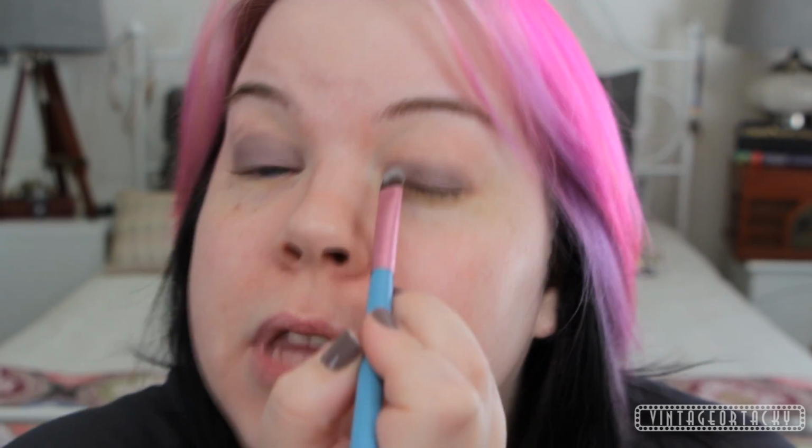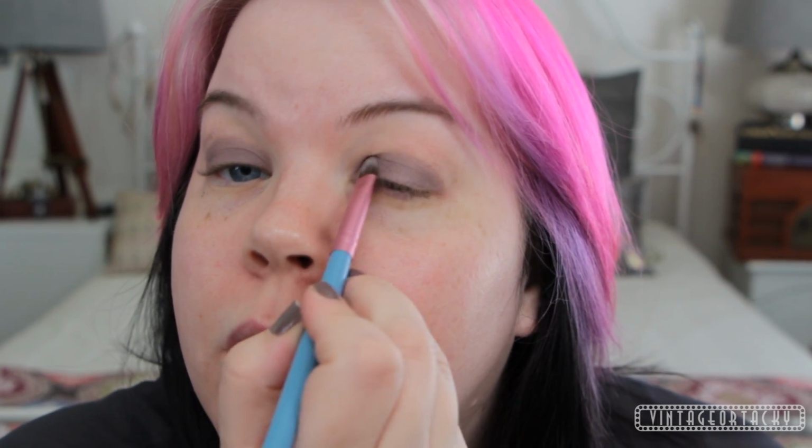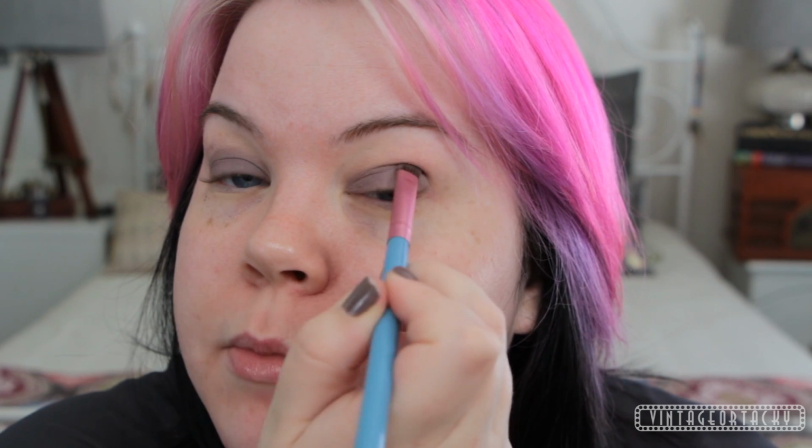Now when it comes to placement, what I'm going to be doing today is making a half moon sort of shape, where I'm stopping the eyeshadow as it comes to my socket line.